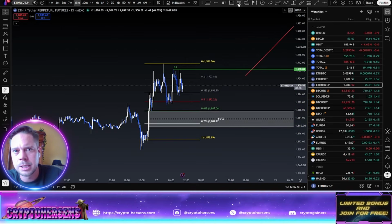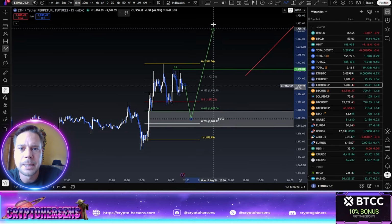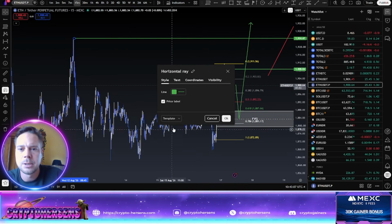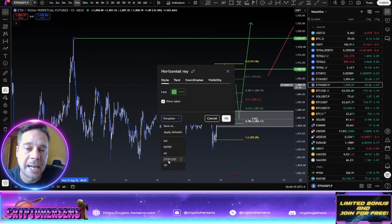So again, price action, BTC, wait for a retracement to eventually enter on the 618, the middle of the fair value gap, to eventually come for buy side liquidity above this wick here, right? So that's a nice scalp trade for Ethereum. Of course, we're in a discount market. There's a high possibility that Ethereum goes way higher.